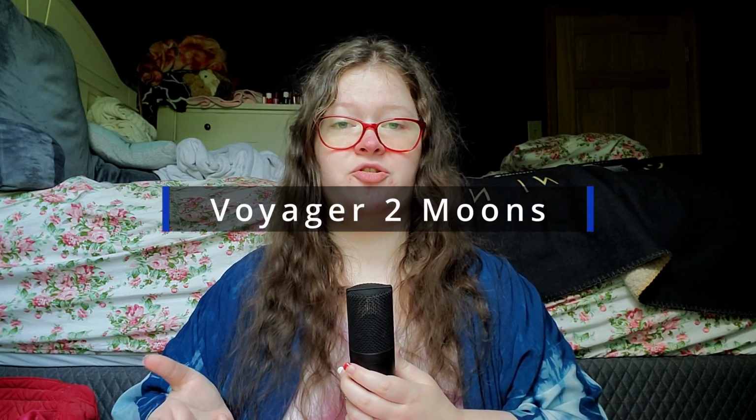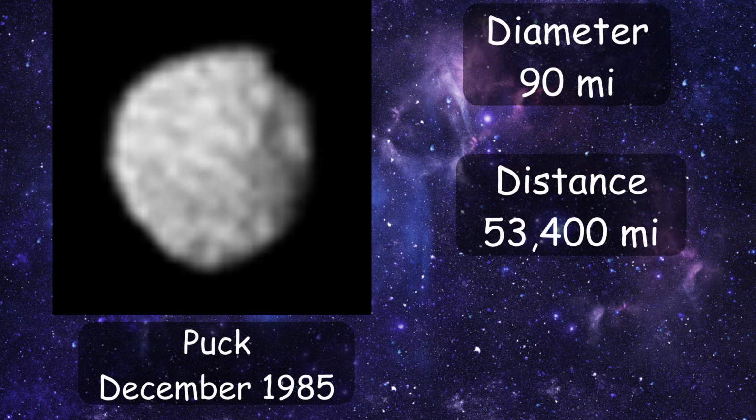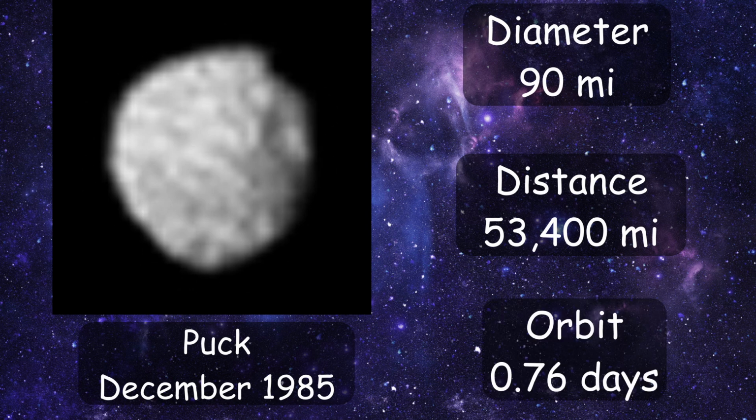When Voyager 2 flew past Uranus and took some pictures, 10 more moons were discovered among these images. The rotation periods of all of these moons are unknown. We don't know how long it takes for them to spin once. Puck was the first one found in December of 1985. It has a diameter of about 90 miles. It orbits 53,400 miles from Uranus, completing one circle around the planet in a little over 3/4 of a day. The largest of the lesser-known Uranian satellites, it's named for a character from Shakespeare's A Midsummer Night's Dream.